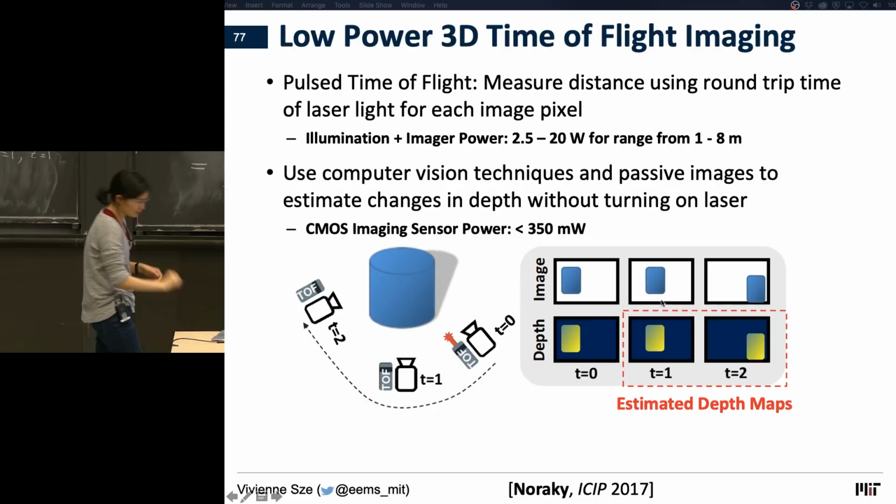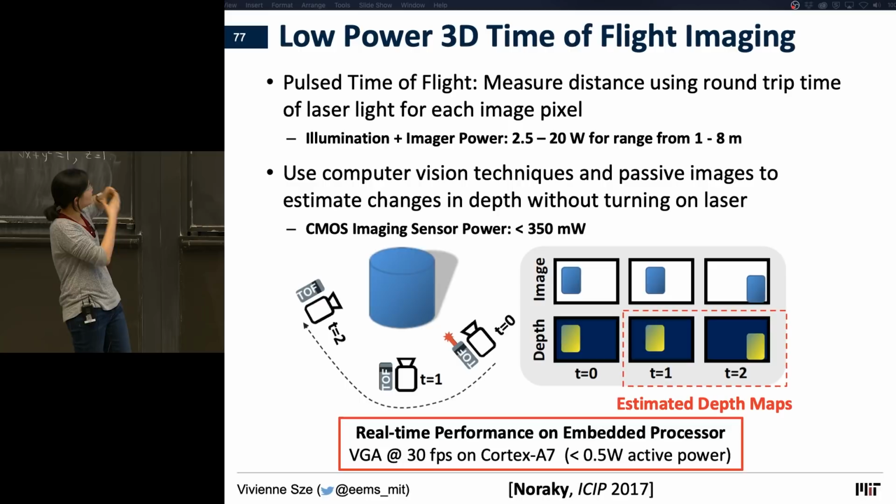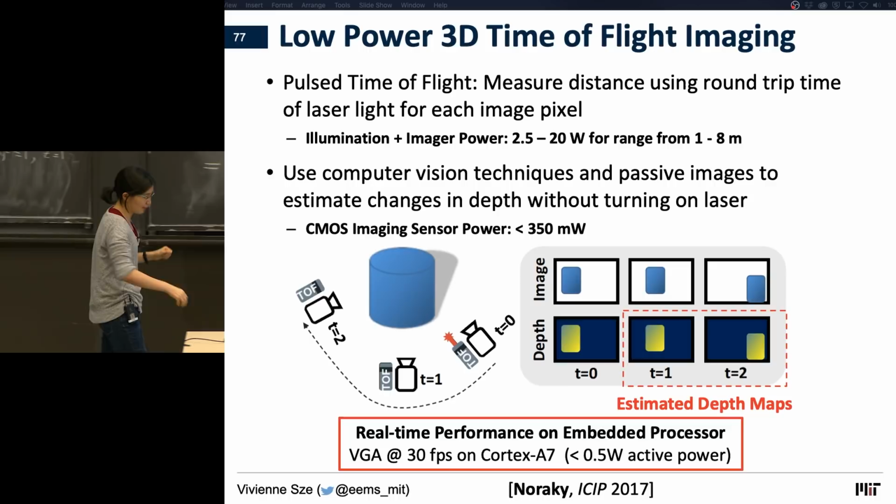Okay, and the key thing here is to make sure that the algorithms that you're running to estimate the depth without turning on the depth sensor itself are super cheap. So we actually have algorithms that can run on VGA at 30 frames per second on a Cortex A7, which is a super low-cost embedded processor.